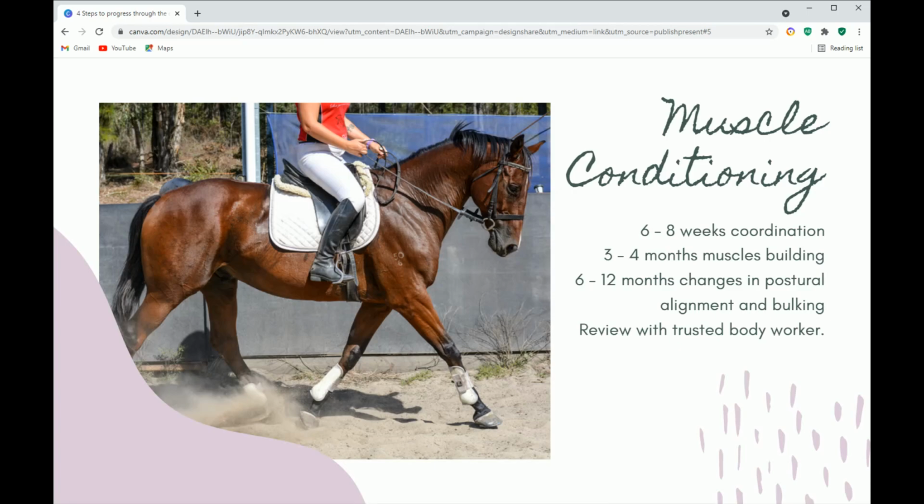So from introducing a new exercise, we're looking at 6 to 8 weeks of coordination. So this is where we're going to start seeing our horses be able to coordinate the movement. The first time you do something that your horse has never done before, it is going to be messy because they cannot coordinate it and they have no balance in it. So it generally is that 6 to 8 week period where we start to see them being able to coordinate and balance in a movement.